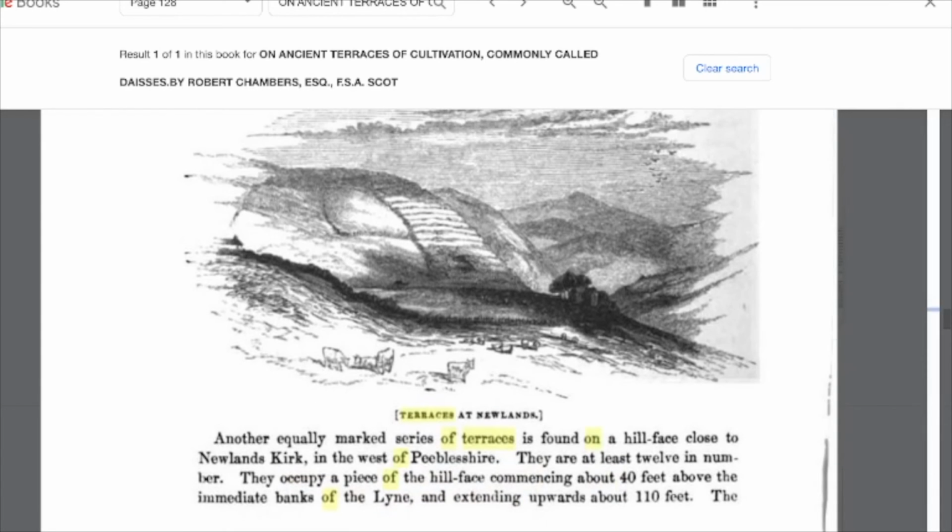So here's a drawing of the terraces at Newlands. Like a lot of people were saying in the comments, it's something to do with quarrying. Well, you'll notice there is usually a link between quarries and these hills, but the quarries are a lot later. These hills were used for agriculture by the ancient people, and in modern times, in the Industrial Revolution, they were quarried and used for lime and stuff like that.